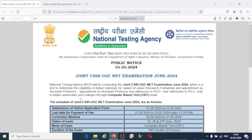So for this year's exam, the important change that we can observe here is PhD admission. The students who want to do PhD have to qualify the NET exam this year. Earlier, NET exam was compulsory for junior research fellowship and appointment as assistant professor, but along with these two things, you have to qualify the NET exam for doing PhD also.